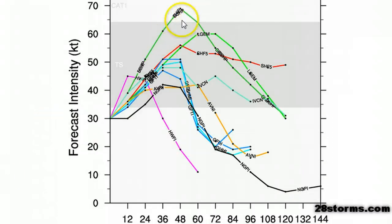In fact, the latest SHIPS forecast does expect Beatriz to become a minimal Category 1 before weakening within 60 to 72 hours. It now looks like a minimal Category 1 can be expected based on the latest satellite trends.